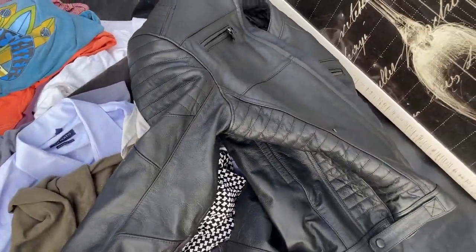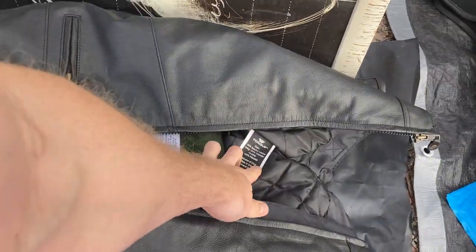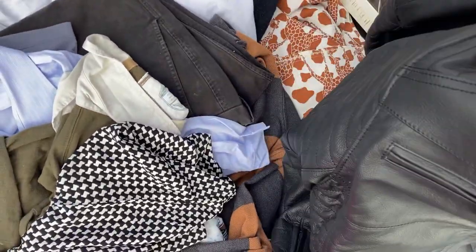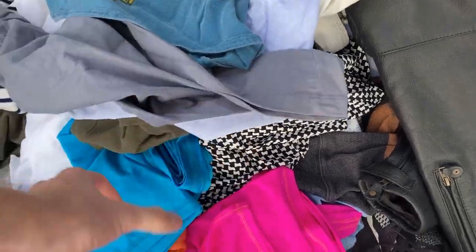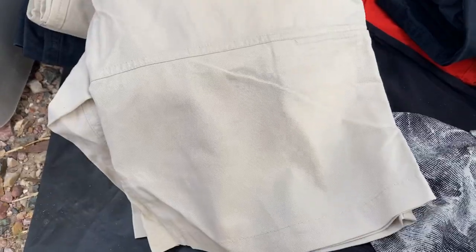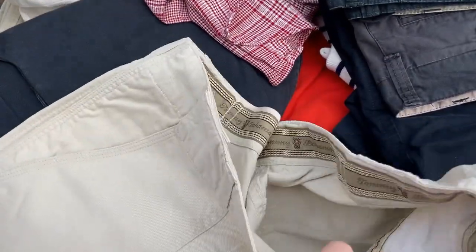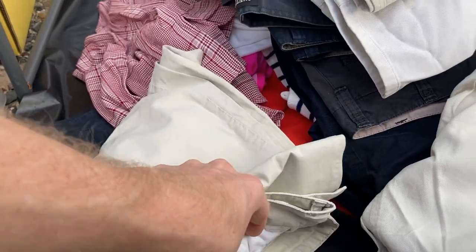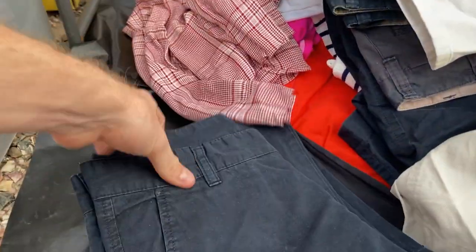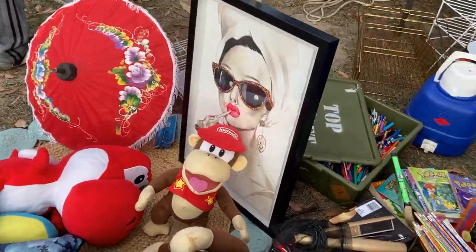How much on the jacket? It's 65. It's a ladies, is it? Ladies extra large. Much in the way of menswear? Just a few shirts and t-shirts in this whole line. How much on the clothing? It's $2. How much on the Donkey Kong? Just $2. He thinks it's cool. Don't know why, it was still there.